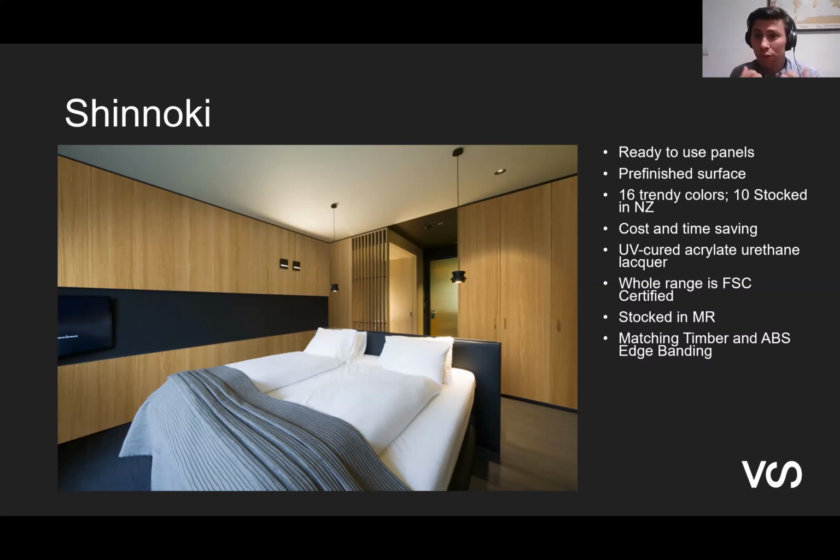Of course, if you have a project with a lot of panels and you have to finish them, you have to put a color on them, it's very difficult to keep a consistency through the whole project. So here we really want to give you a solution, and also to choose a color that's already pre-finished, so really to see the end result in front of you.